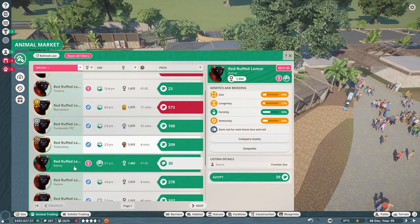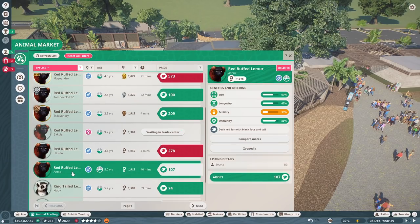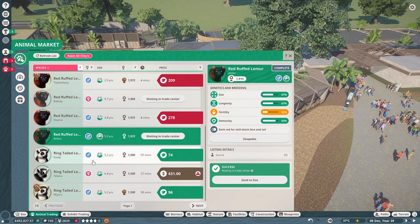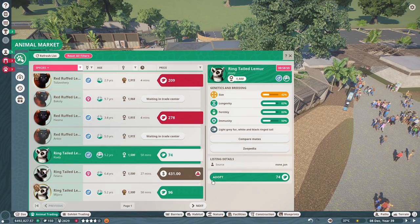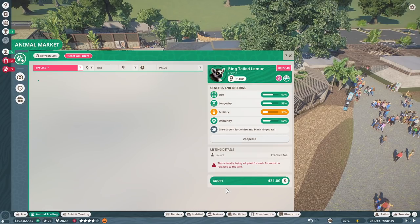Let's see. Ooh. Let's go ahead and get you. Are you not too old, right? No, okay. That was a female. Now we need a male. You'll do. Let's go ahead and get a male. Ooh, we might have to buy this one for actual money, which I don't necessarily like to do, but that's okay.